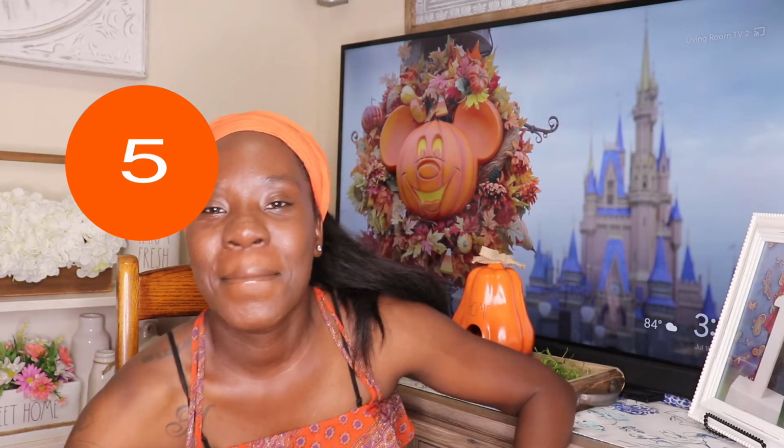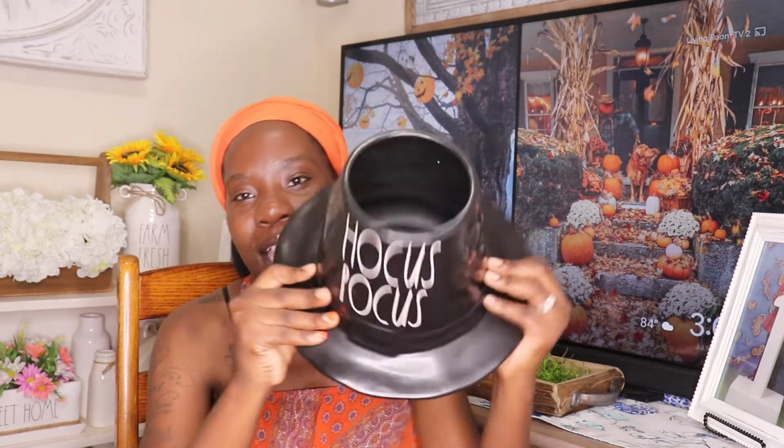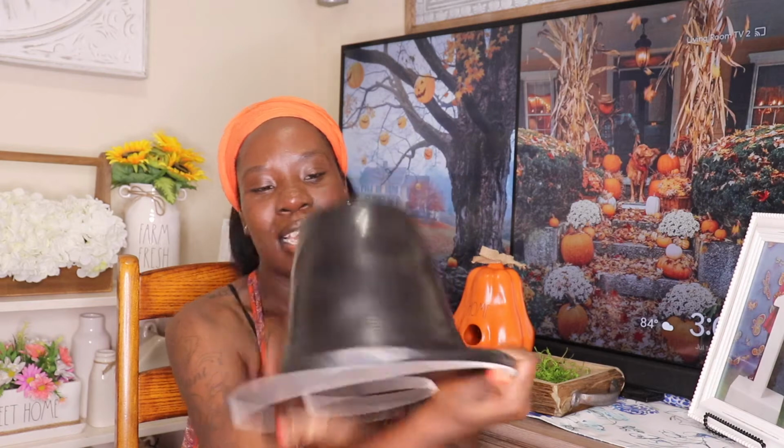So my first piece is my Hocus Pocus Halloween cat canister. Yes, I have 2 of these. I have the one with the purple ribbon, and I do have this one. It is empty, it is huge, and I really love it.